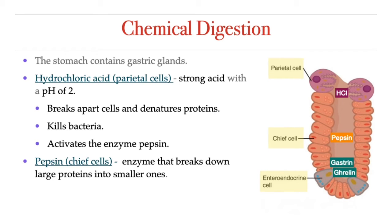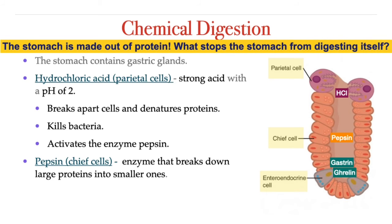So the chemical digestion of protein starts at the stomach with the enzyme called pepsin, which is helped along by the highly acidic hydrochloric acid, which both denatures proteins and activates the pepsin. But it's not just our food that contains protein. Our stomach is also made of protein. Gastric enzymes that can digest proteins and the hydrochloric acid that can denature them could also do that to the stomach itself. So what stops the stomach from digesting itself?